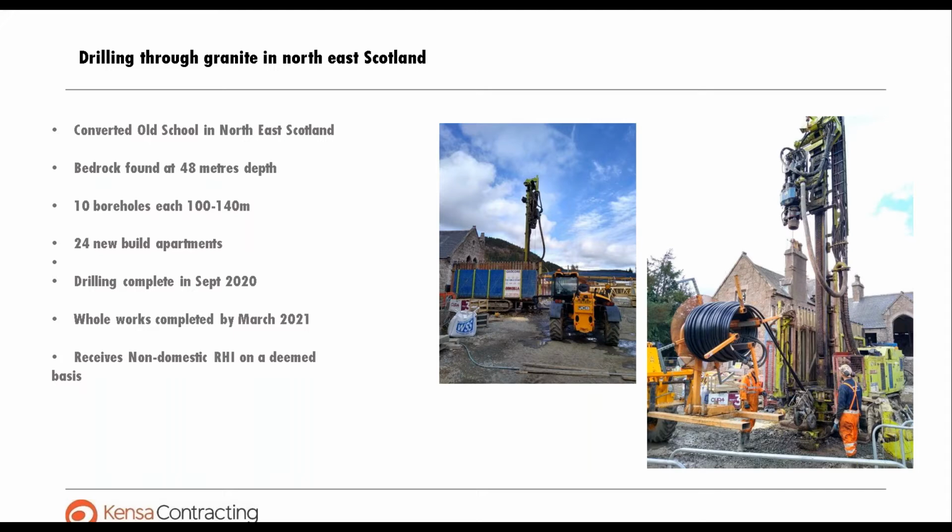So the first 50 meters of the ground was built up of big round granite boulders. So we got through that to the bedrock, and then drilled straight through the granite using air compression drilling. And that project is now complete, and they're just finishing off the internal works for the apartments now. So that's one we've got in Scotland.